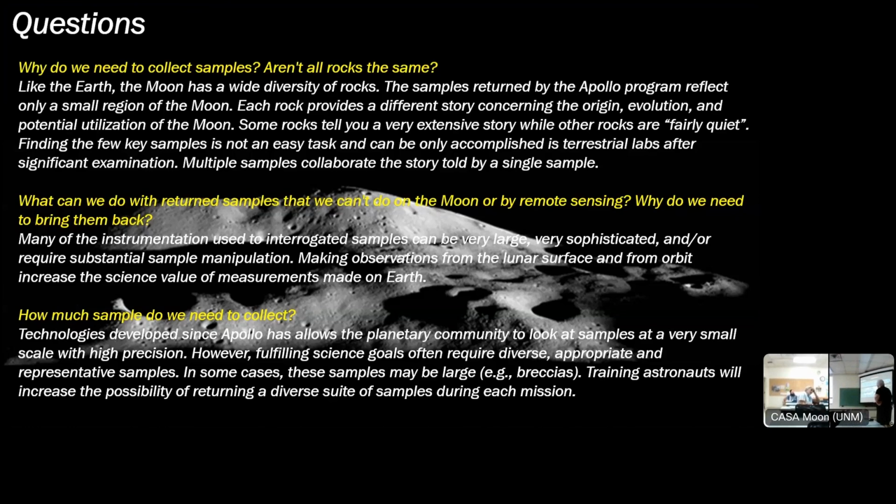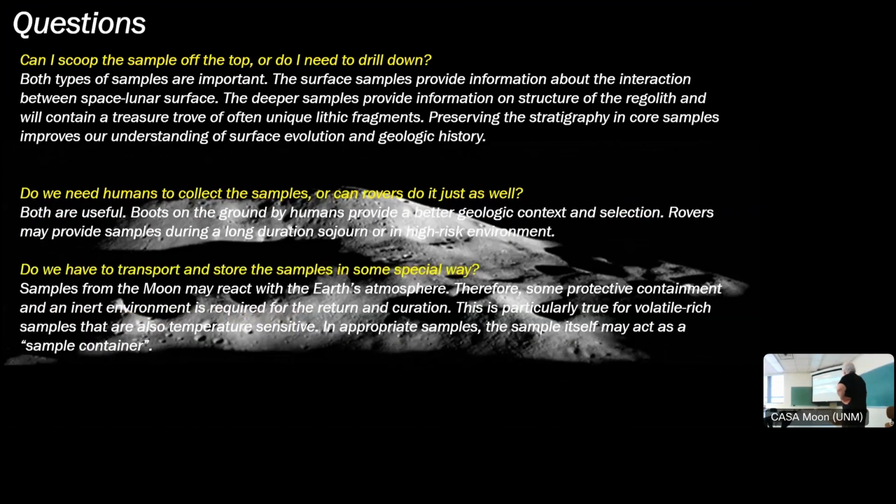How much sample do we need to collect? Most geologists will say as much as you can bring back. I know most of you have done field work, and you sometimes go out and collect more samples than you'll ever look at, but very often there is a sample that answers all the questions, or at least the questions I have. So it's really important to understand the question I'm asking, and also in terms of size. As I showed you, some of these large breccias really do have a lot of other lithologies that one can essentially look at and utilize, and we're actually doing that now with CAPSTONE Moon.